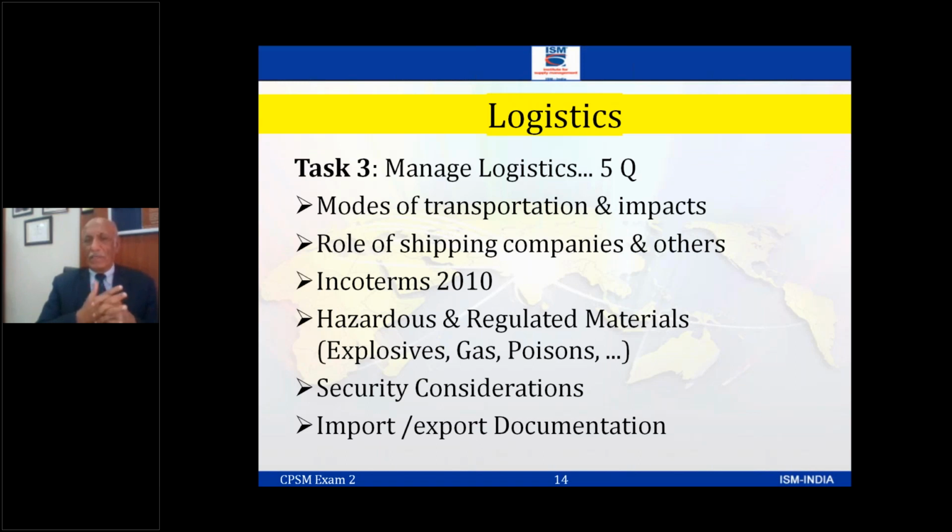Task 3, under logistics, manage logistics. There are 5 questions you will get in this. Modes of transportation and impacts, the way I explained earlier. Role of shipping company and others. Incoterms. You will find 1 or 2 questions relating to Incoterms 2010. I hope everybody understands these are international commerce terms. Although the name is international, they are used for both domestic and international shipment. And there are 11 terms, and each one has a different role, liability clause, whatever you may call it. The next is hazardous and regulated materials.